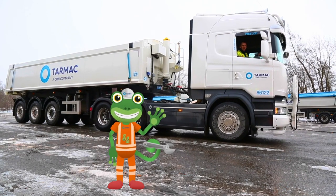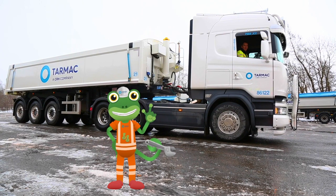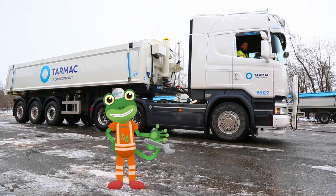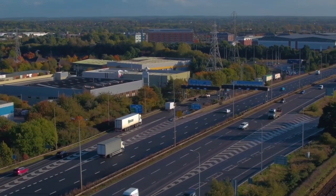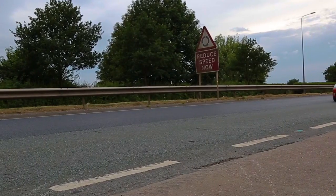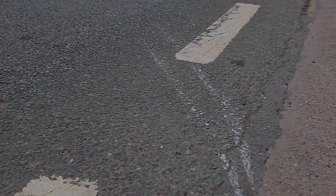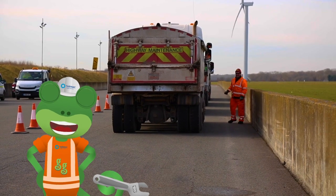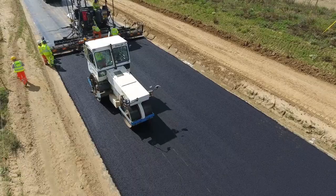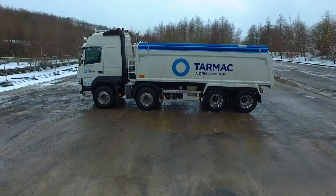Hello everyone! Gecko here. Guess what? I've got a fun day ahead for us, and it's all to do with trucks. Have you ever wondered how all those roads and pavements and even the school playground gets made? Me too. After all, we stand on it, play games on it, and I've even scraped my knees on it. Ouch, did that hurt. But how does it all get there? Well, today we're going to find out a little bit more about that. And it all starts with trucks.